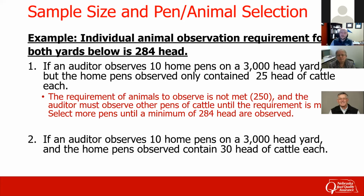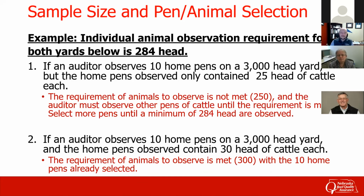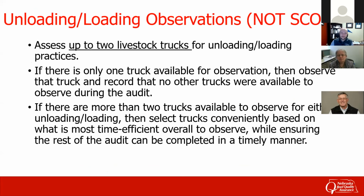Now, when they go to look at additional cattle, they won't be doing any more pen observations. And again, I'll tell you exactly what they're looking at for other pen observations, but just know that the individual animal observation is met. For the second example, where you would have 300 head in each pen, even though you're over that limit of 284 head of cattle that they needed to look at, they're still going to look at the remainder of those cattle in those home pens.